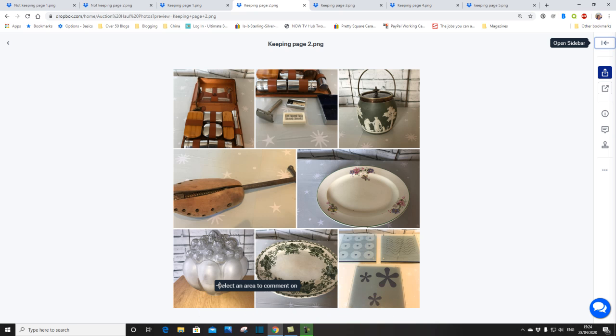So I think I'm going to list this really high. I could be completely off the mark, but I think I'm going to list it for £125. Somebody who commented on Instagram said, why don't you list it for 125 quid? You know, it's one of a kind and just see what happens. So that's what I'm going to do.